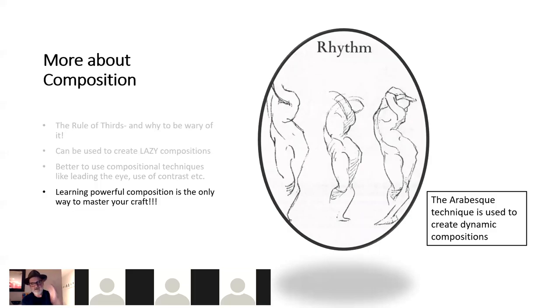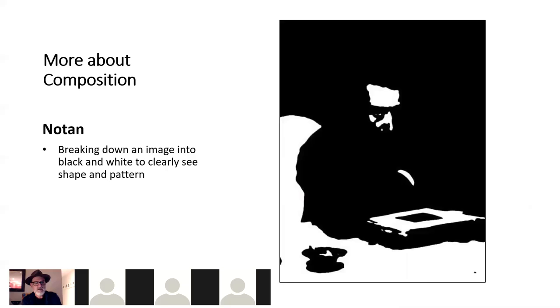So in a way, that's why figure drawing and particularly gesture drawing is so appealing, and why it's so appealing to me is because you can get those incredible curves in short poses. So just be aware, that's a term that people don't use very often, the arabesque, but it's good to be aware that it's there.